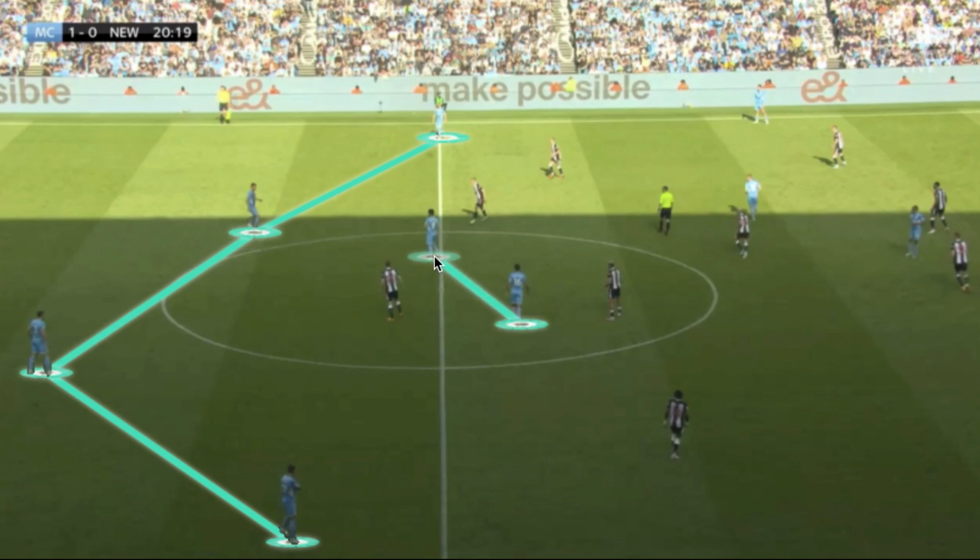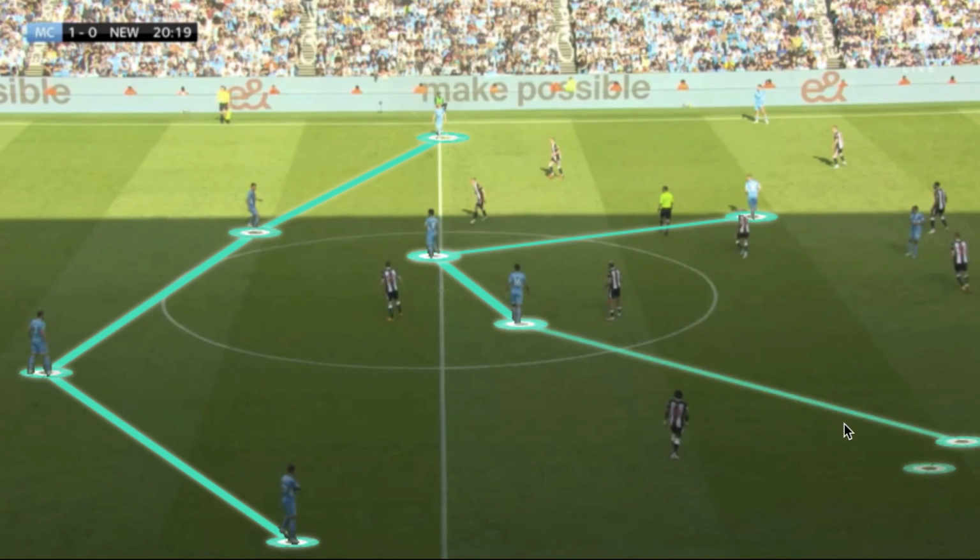and from here we often saw a lot of movement, especially in this left-hand half space. Now in this instance we have De Bruyne occupying this area and the right side being vacant, open to a player inverting off the wing, or even Cancelo making an inverted underlapping run to then exploit the space.